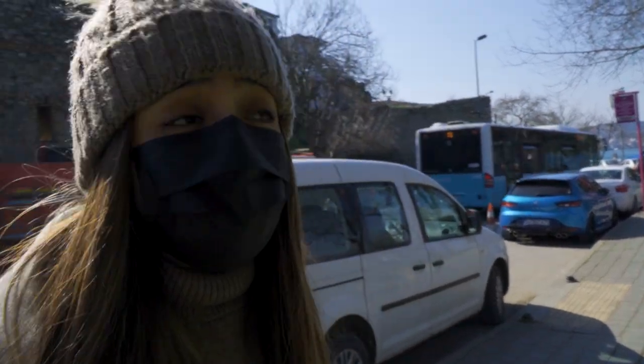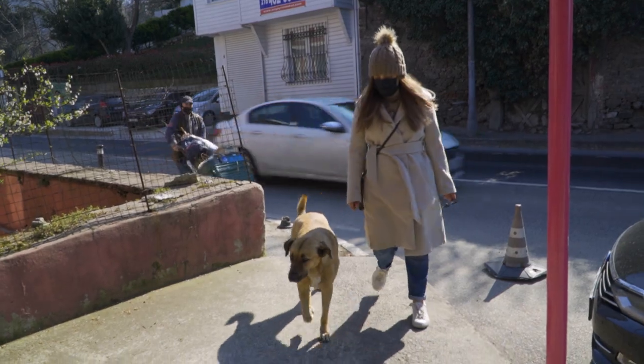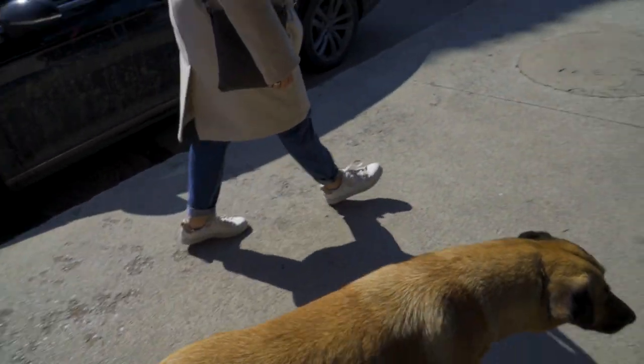He started following us because we were petting him back there, and he just started walking with us. So I just found a new friend in this neighborhood. He's very cute.